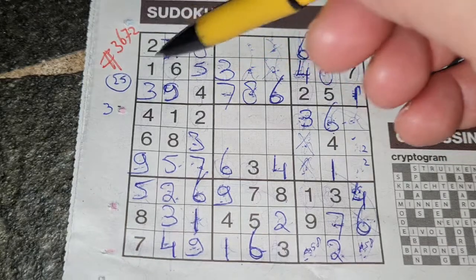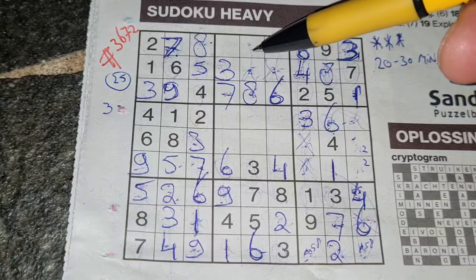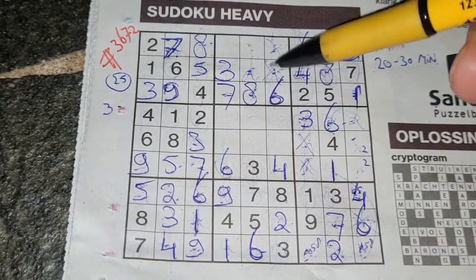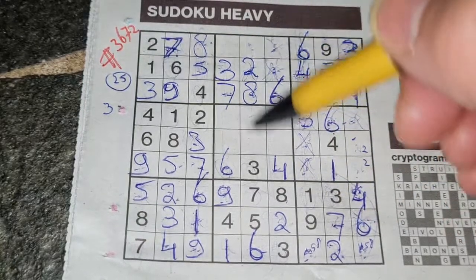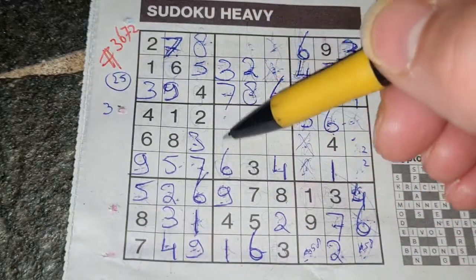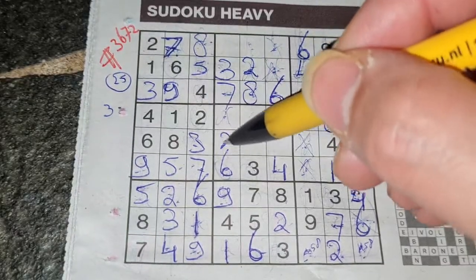2 in this row, 2 in the first row. So the row between, only 2 places for the 2 should be here or there. We see that 2, no 2 there, 2 should be here. 2 in this column, 2 in the middle column. So the column next, the only 2 places for the 2 should be here or there. We see that 2, no 2 there, 2 should be there.